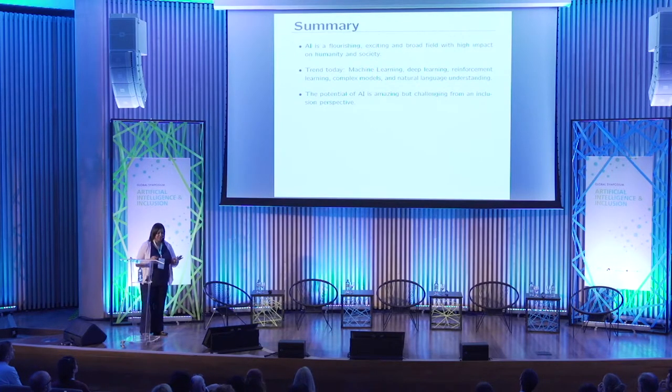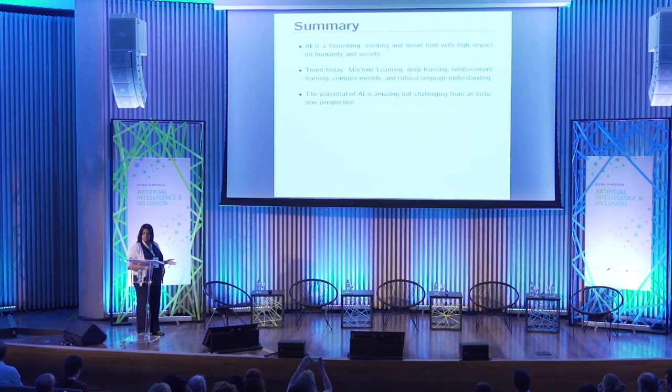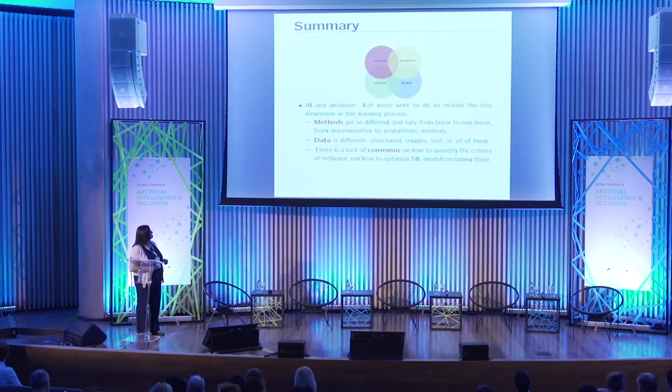Okay, so I'm finishing. I'm summarizing now. So I hope this was useful. AI is flourishing. It's an exciting and broad field with high impact on humanity and society. The trend today is on using machine learning, deep learning, and reinforcement learning, which are complex methods. The potential of AI is amazing and challenging from an inclusion perspective.